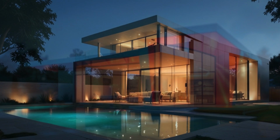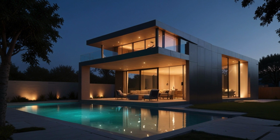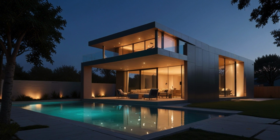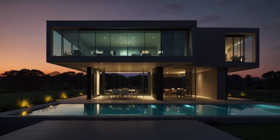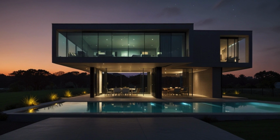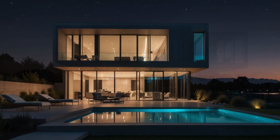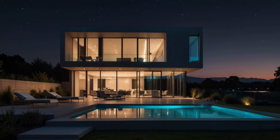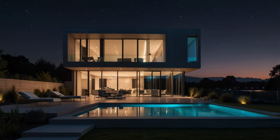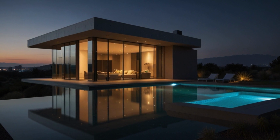Hey there! Today we're taking you on a journey through some truly unique architectural designs that push the boundaries of traditional home building. These are projects created by our designer, where every detail reflects a creative vision and artistic concept. At first glance, some of these homes might seem a bit impractical or even too bold for everyday living, but that's exactly what makes them special.